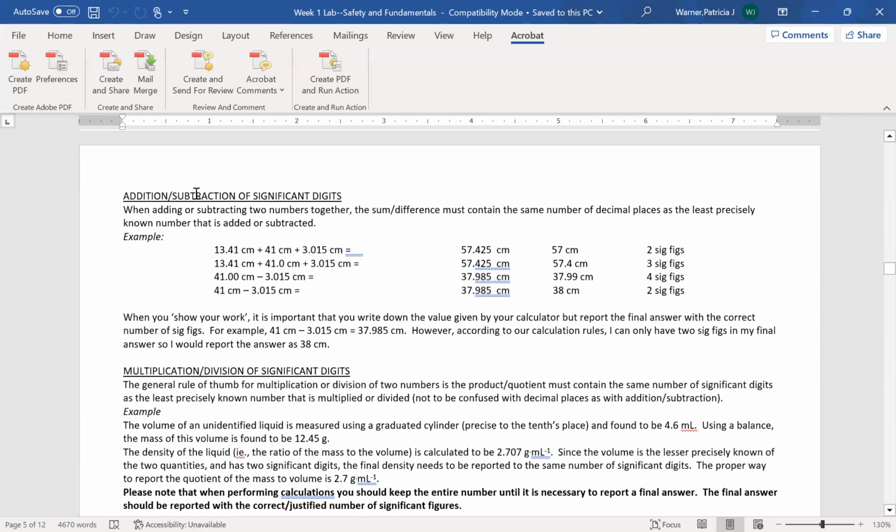When you're adding and subtracting, the sum and difference may contain the same number of decimal places as the least precise number used. So if you look at this example, the first one, 13.41 has 2 decimal places, 41 has no decimal places, and 3.015 has 3 decimal places. So you're going to go ahead and do your calculation, get the number on your calculator, and because 41 centimeters had no decimal places, then your answer can't have any decimal places. And then when you've truncated it the way you are supposed to, then your final answer is going to have 2 significant figures total.